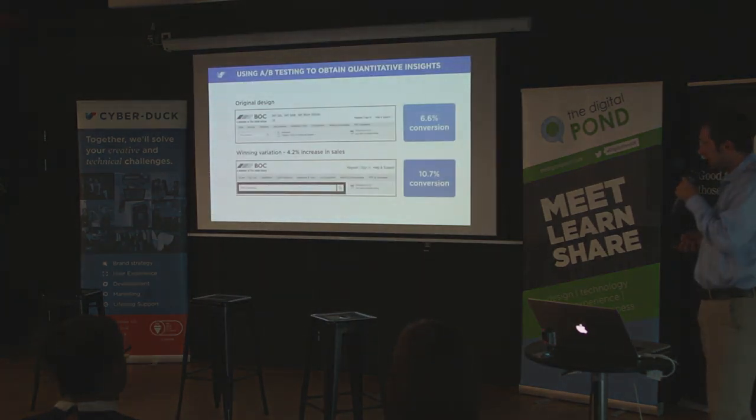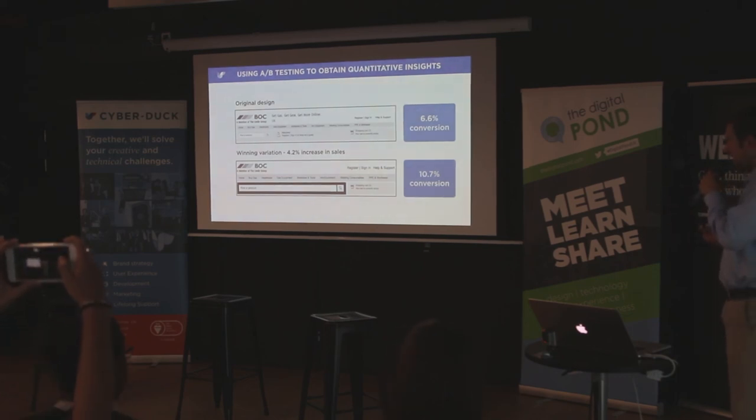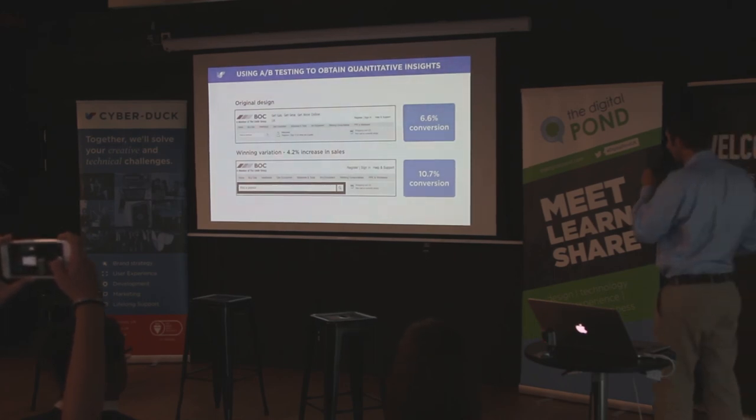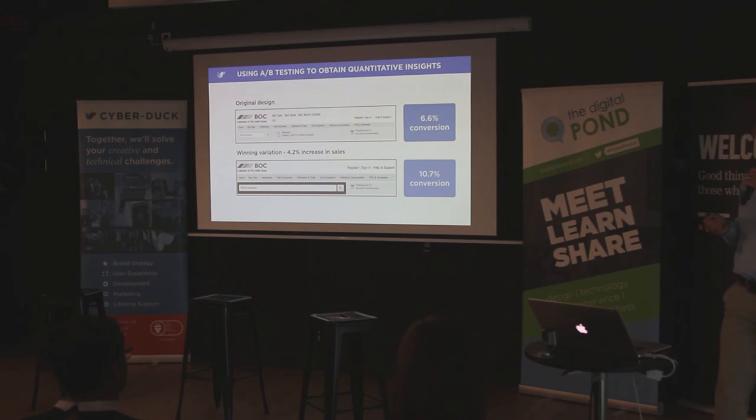So Cyberduck ran an A/B test for one of its clients called BOC, the British Oxygen Company, part of the Linde Group. They supply oxygen to hospitals, and there's a whole audience of people that buy oxygen. What we did here is we enlarged the search bar and managed to improve conversions by 4%, which is a lot for that particular audience.